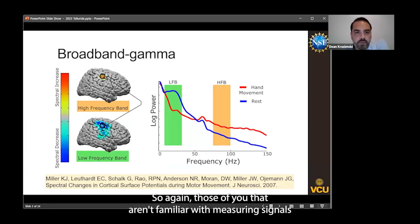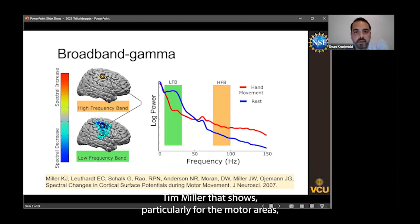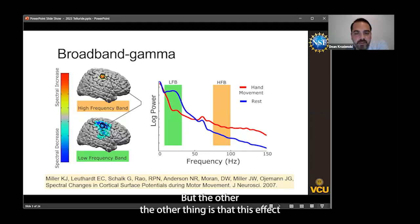For those of you that aren't familiar with measuring signals from inside the brain, specifically more macro-scale signals, not single units, one of the things this affords us is the ability to see broadband gamma activity. This is a seminal paper by Kai Miller that shows, particularly for the motor areas, the difference between the low frequency and high frequency activity. The low frequency activity is generally thought of as oscillations, and you see here that the power is higher during rest and decreases during movement, whereas the high frequency activity, in this case broadband gamma activity, which is generally believed to be above 70 hertz, has the opposite effect. But this effect is much more robust than tracking the low frequency oscillations in general, and that's how a lot of progress has been made looking at these signals inside the brain.